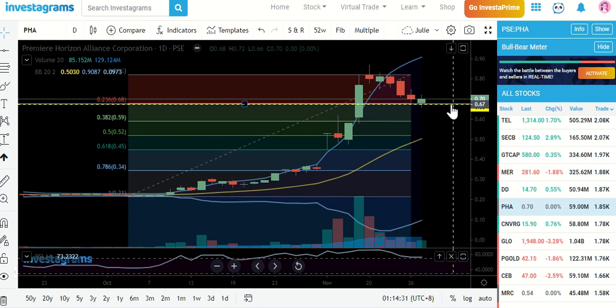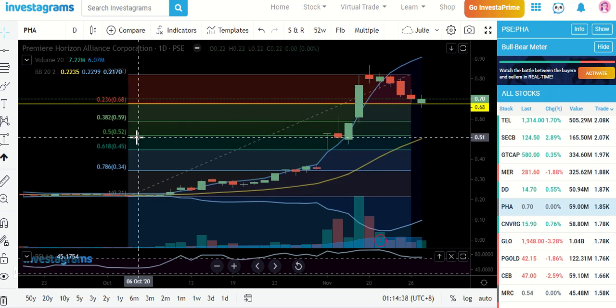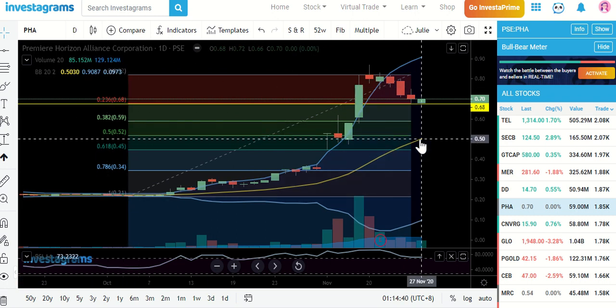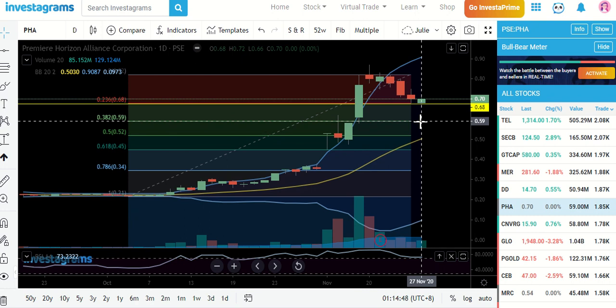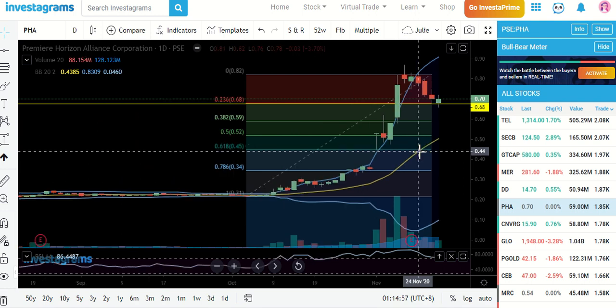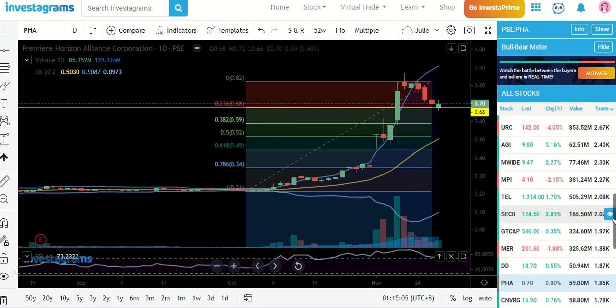But definitely, guys, in the event it drops, you know where to find the next possible support. Next could be 0.59 or 0.52. 0.52 is just very near your MA20. So maybe you could already set your rules that if the price hits 0.59 still tolerable or 0.52 still fine, but the moment we go lower than that, it depends. All depends on your rules, guys. So just make sure you set those before you even engage in any transaction.